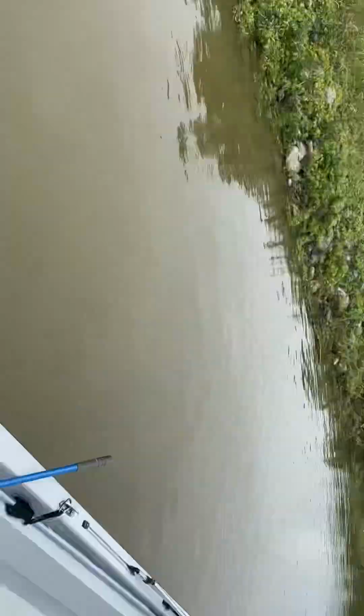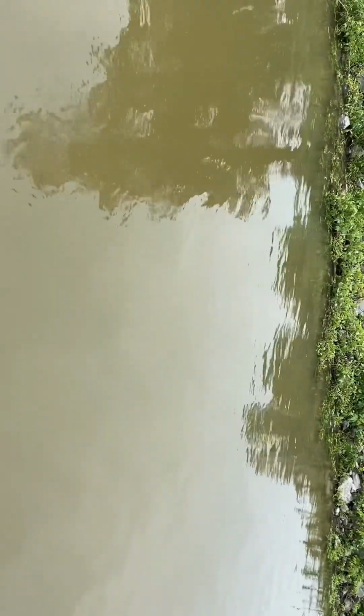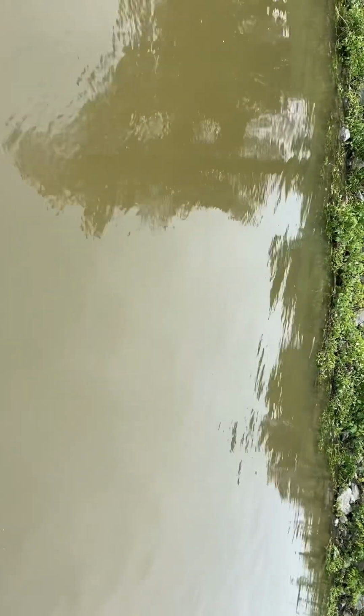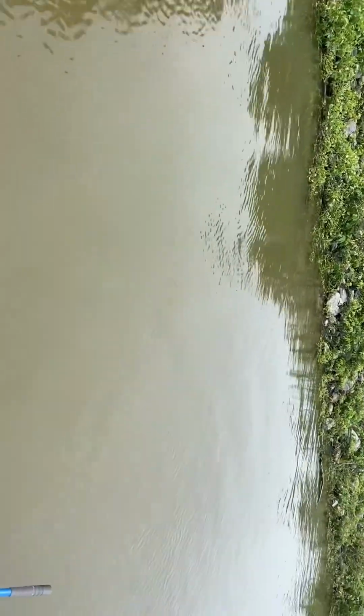So this was right here, relatively close to the bank, since there's a lot of current and it's kind of flooded. Just keeping tension on the line, but letting it drift down really close to the bank, since this is basically the middle of the lake/river. But it felt hard, like it was starting to go under the boat, so I angled it with that.